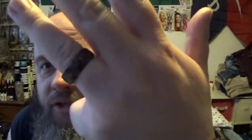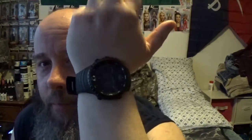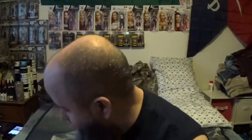I did make a change to a ring. I went with the silicone Groove ring over the ceramic one that I usually have, and yes, it's still camo. And the Suunto, all black military murdered out version, I still have that as the watch.